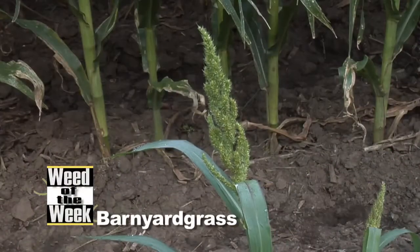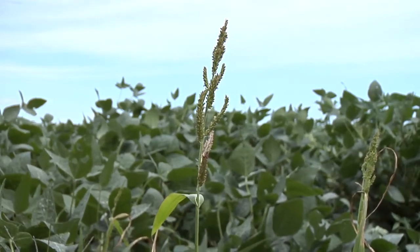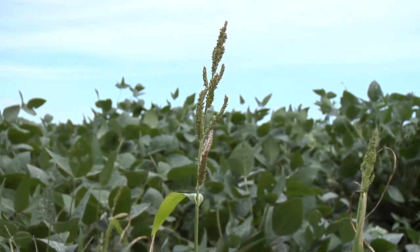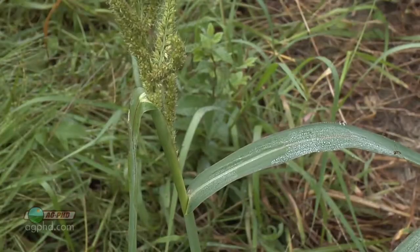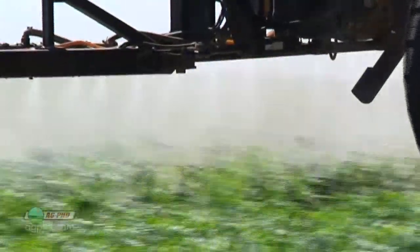Our Weed of the Week is Barnyardgrass. Now, I made a comment earlier in the show that this is one of the easier grass weeds to identify. And I'll just say this, there are a lot of problem grasses and it varies depending on where you're at in the country and what crops you're raising as to which ones you're going to face on your farm. But it's important that you understand how to identify grasses because control methods may be a little different from one grass to the next.